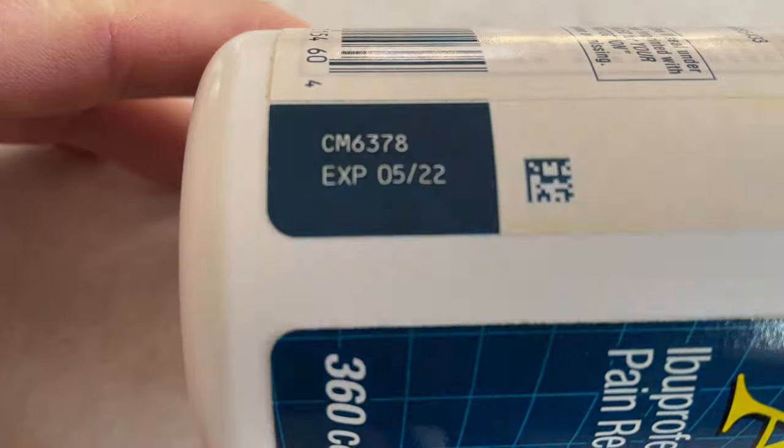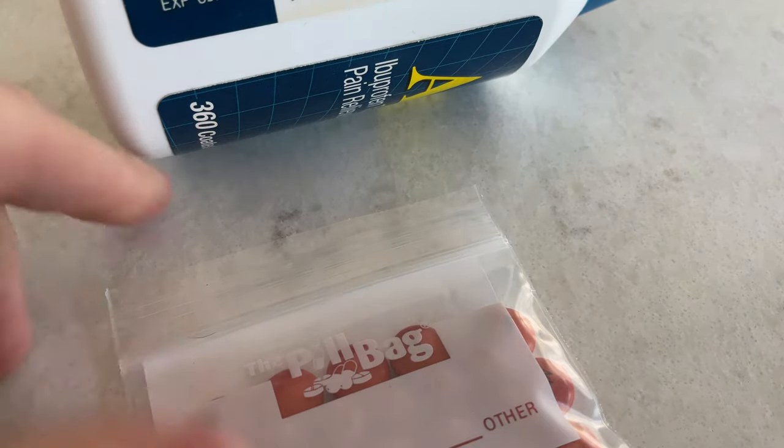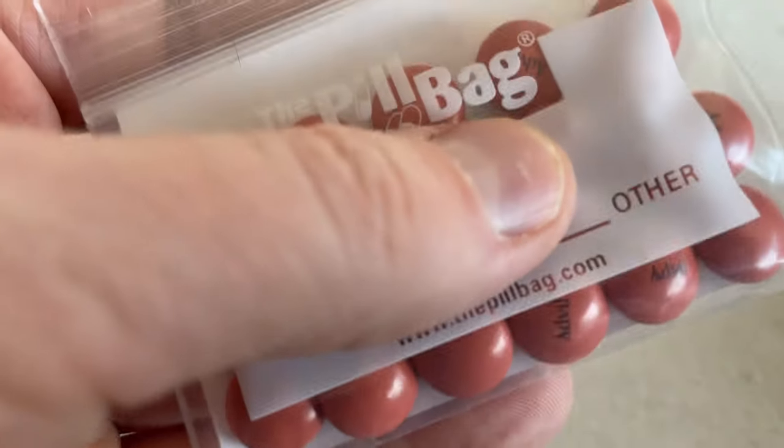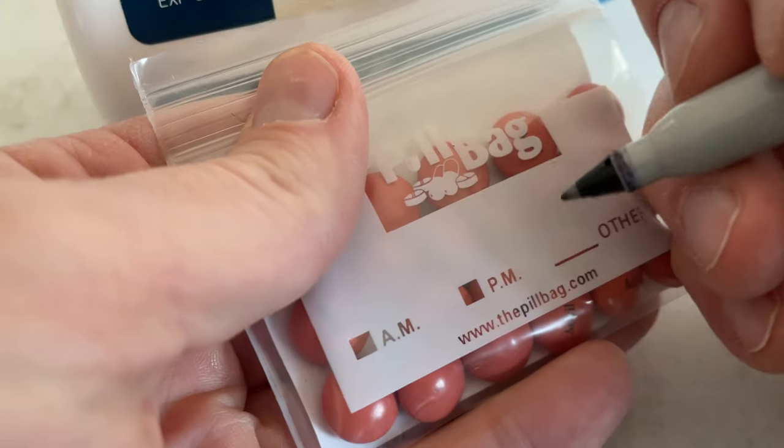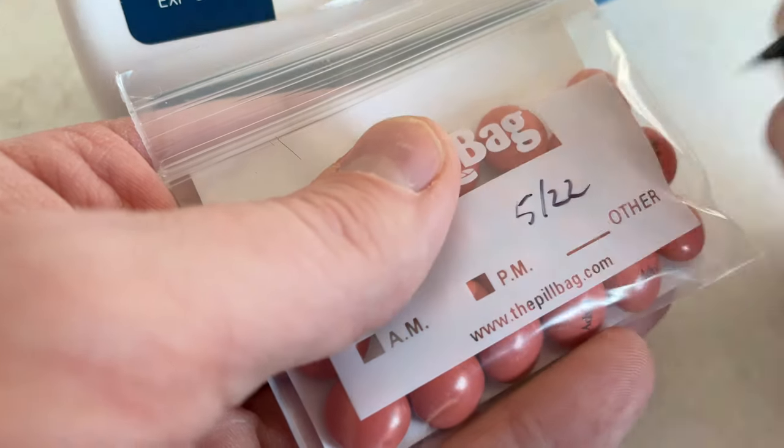Now, I would strongly recommend noting the expiration date on each bottle and using a Sharpie to write that either on the back of the bag or the back of the label, just somewhere so that you can make sure that your medicines are not expired and that you can stay on top of rotating them.